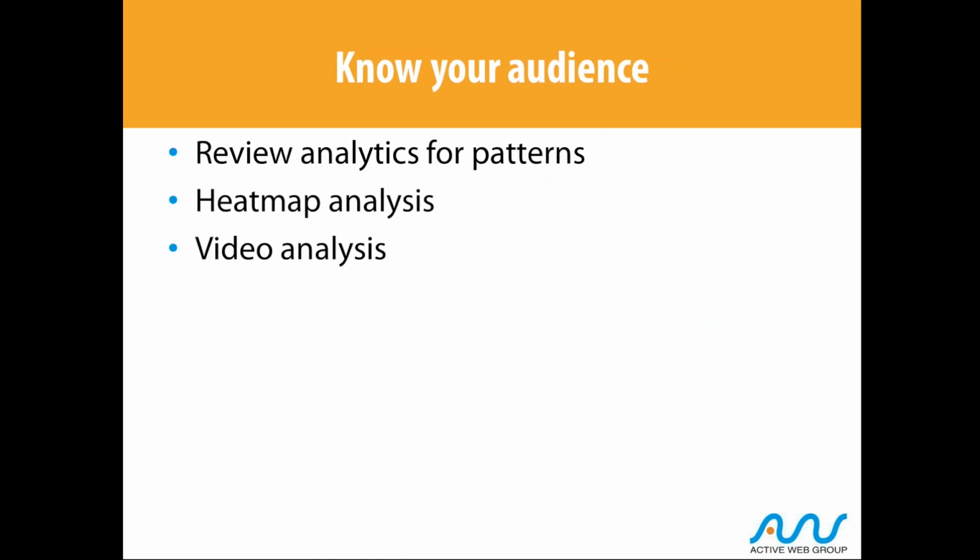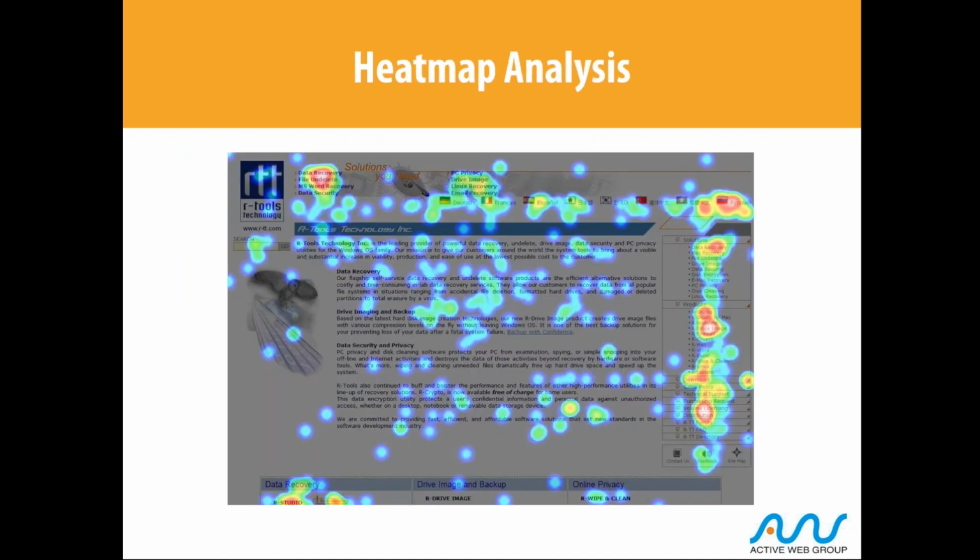You'll have all of the pages users visited, in what order, and how many have converted. If you wanted to, you could even go a step further and install additional tracking services. For instance, Heatmap Analysis and Video Analysis. Heatmap Analysis takes user clicks on a site and represents it as a bunch of dots over a grayed out version of a landing page, like you can see here. This helps you to identify whether or not users are using the page's CTAs and how far down the page they scroll.